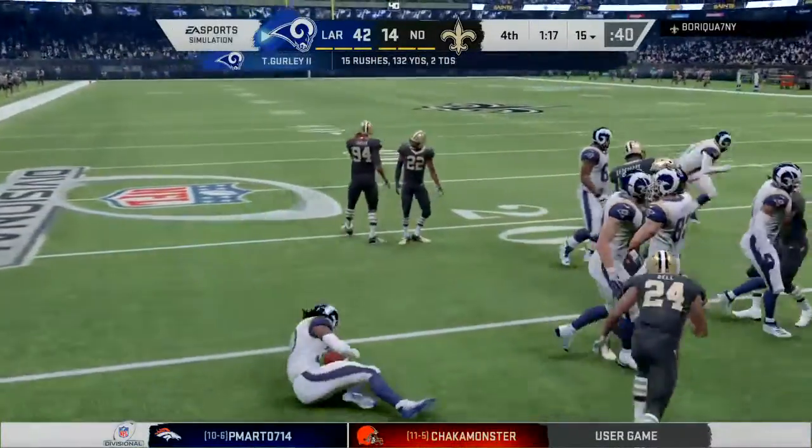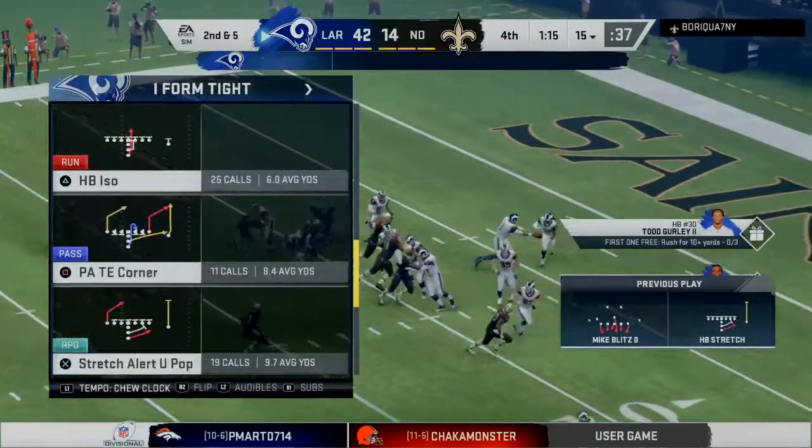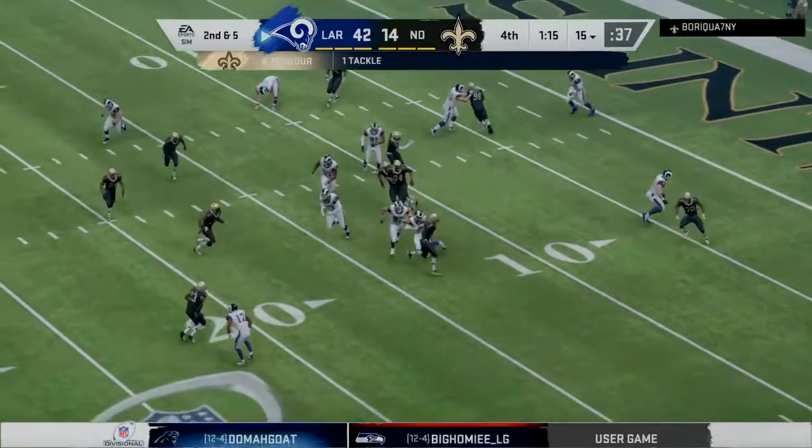And some room for him there as he'll take this up to about the 15. Give him 5 on the carry there, and it'll be second down.